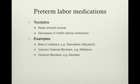So preterm labor medications, we have tocolytics, which essentially relax smooth muscle. So these are going to be beta agonists, just like some of our asthma medications are. They decrease or inhibit the uterine contraction. An example of this, beta-2 agonists like terbutaline or albuterol. Albuterol isn't utilized. It's more utilized for lungs only.